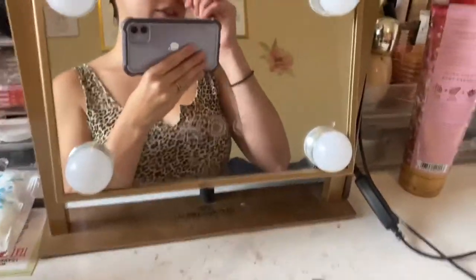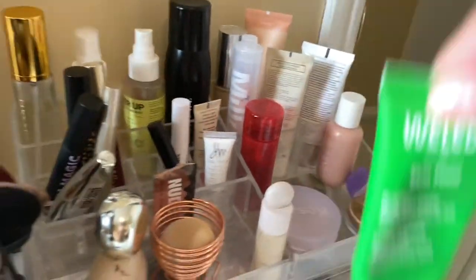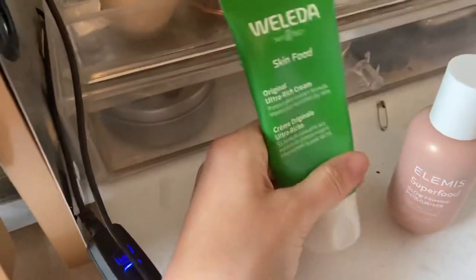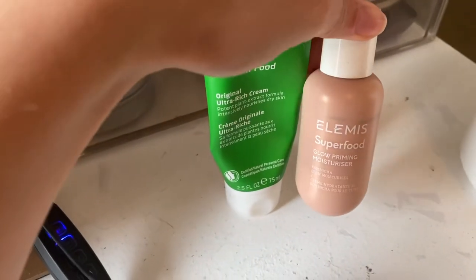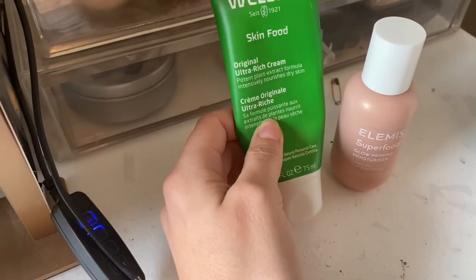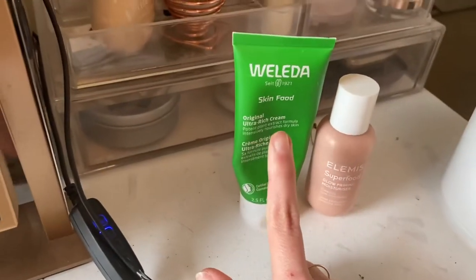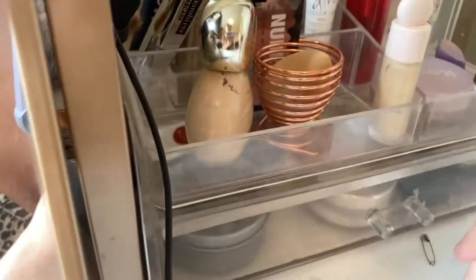So let's get started. First off, we're going to come over to this section of my makeup where I've got my base products. I want her to try this little concoction of the Wellita Skin Food and the Elemis Superfood. These two mixed together have been my absolute go-to recently, juicing up the skin and making it so hydrated and glowy. It's fabulous. I actually got this for her and she's been loving it. So we're going to have her use those.